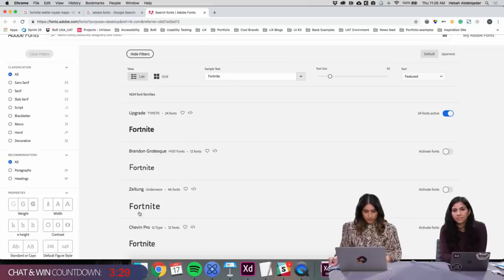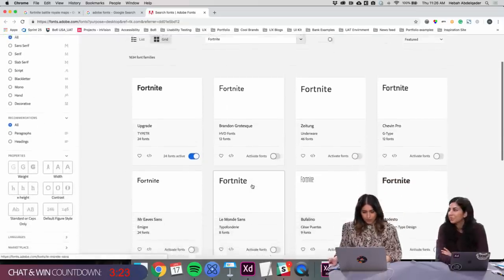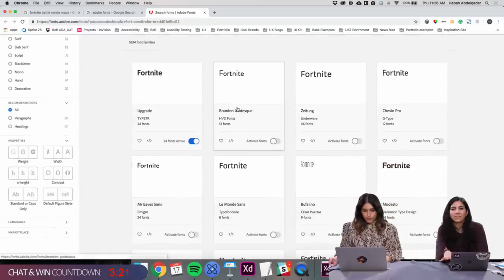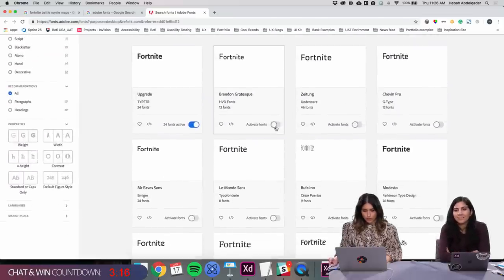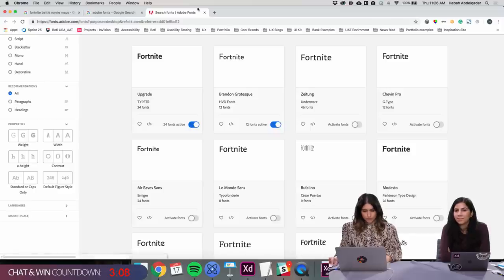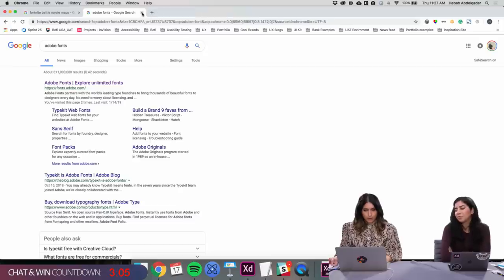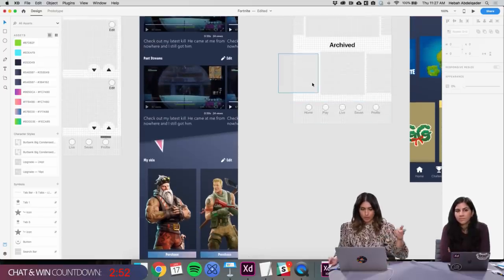This reminds me of another font website, but I like the grid idea. Me too. It's easier to look at all of them separately, but in a fast way. And it's super simple. You literally just click activate, and then it's automatic right away. You can use it in XD or any other Adobe apps like Illustrator, InDesign, as long as you're logged into your Creative Cloud account, then you can access that font. If you log into a different account, it won't display. You would have to re-download it.